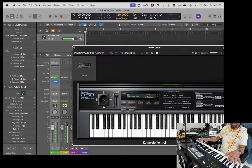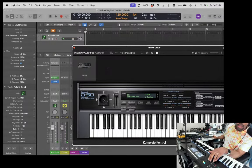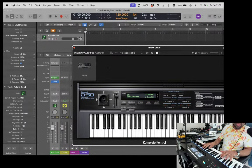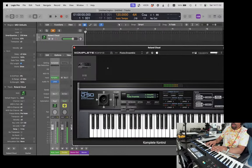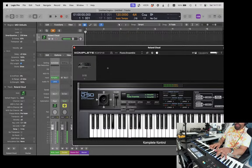Why am I tempted to? Yes, it happened. I make no apologies for that. We had to canyon on that sound because it just seemed very fitting. I mean, what can I say? Flutes ensemble. Now, I don't know about you, it's not very fluty. It's a great, great sound. It's a fantastic sort of synth brass sound more than anything.